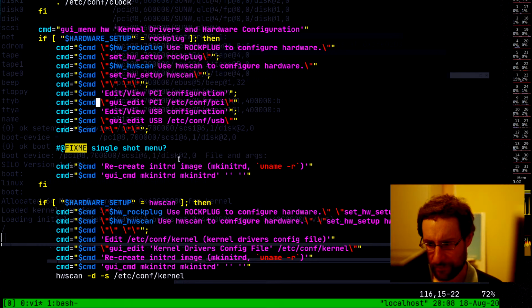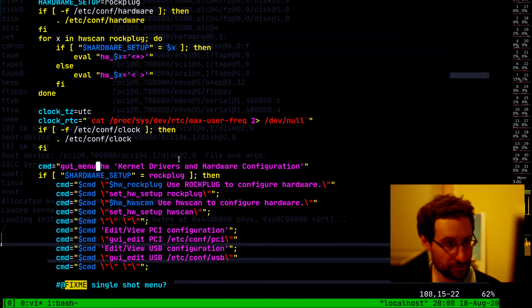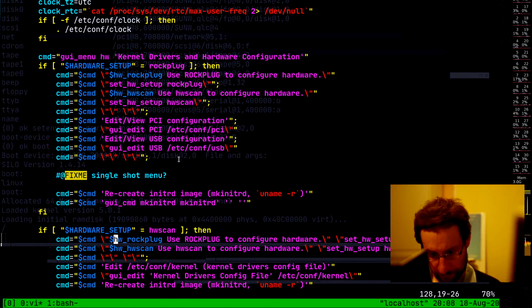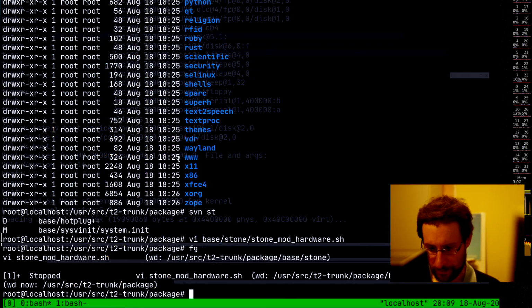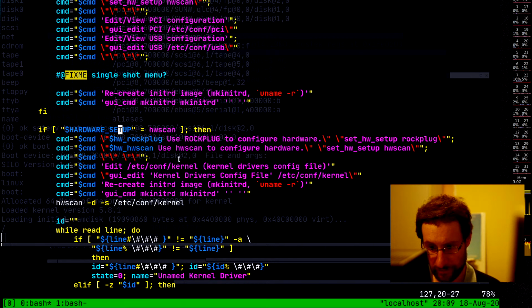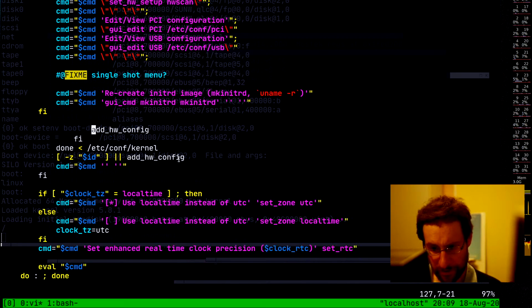Actually, do we even use etc? So man, what an old-fashioned stuff here. Rock plug. Hardware, man, is that old stuff. Ah, so this is only if that is HW scan. Don't even remember this thing. Do we even still have that also? We don't even have that. Don't even remember that, to be honest. So I guess we probably can delete that entirely.